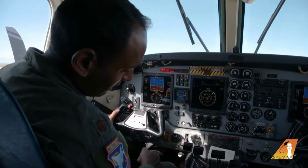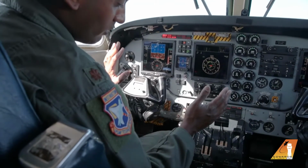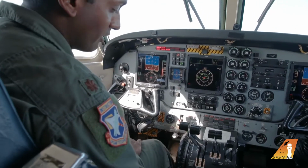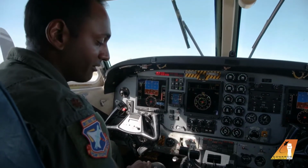Additionally, for the tail section, I have these rudder pedals here, which unlike go and stop, they actually make the tail turn left and right. So I can just push those in here, which gives me the ability to control direction in flight, as well as steer the nose on the ground.